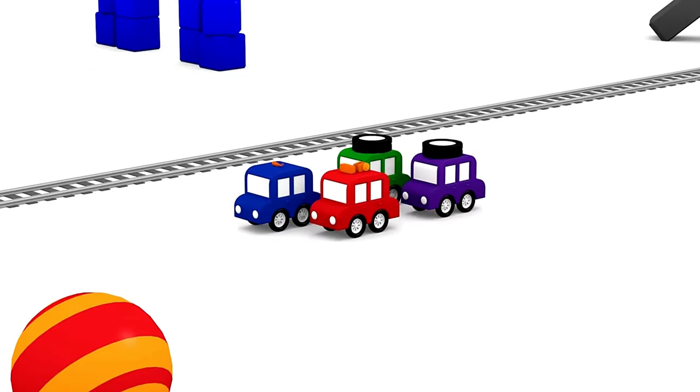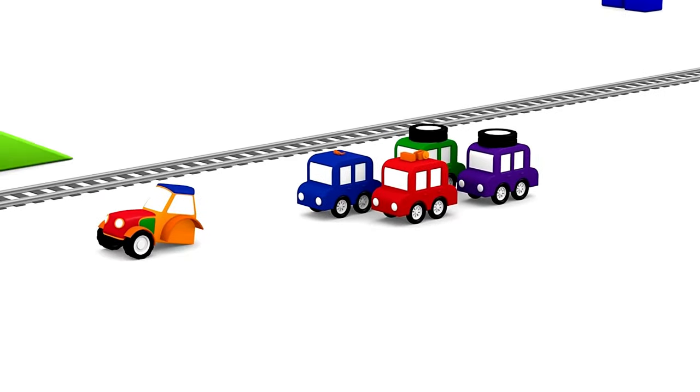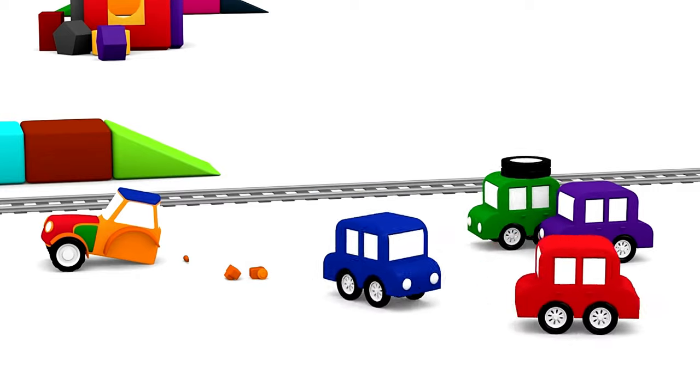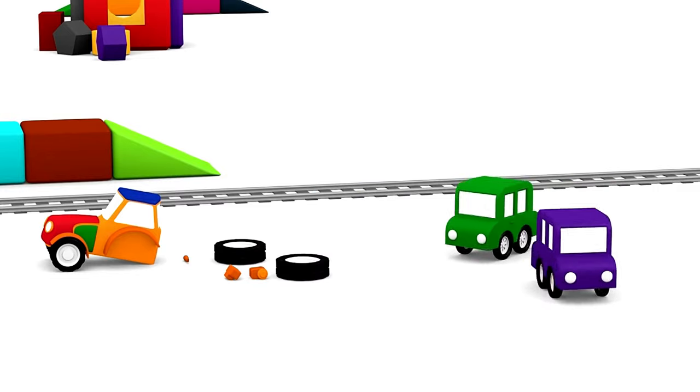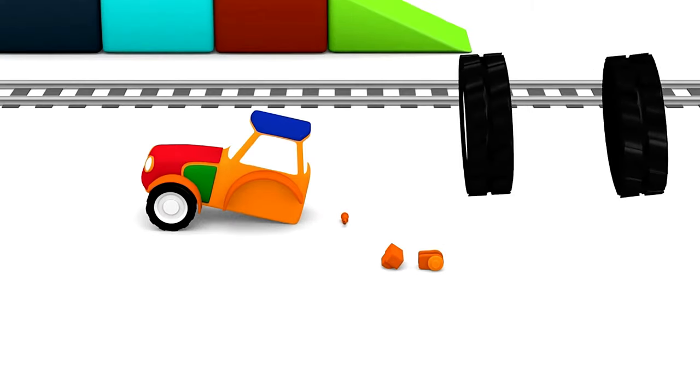This is the front end of a tractor. It is the driver's cab. These four colour cars are carrying some other parts of the tractor. Thanks, cars. Shall we put all these pieces together onto the tractor?